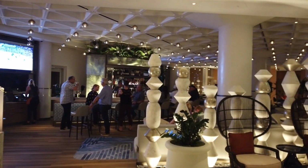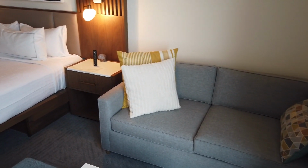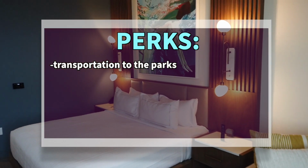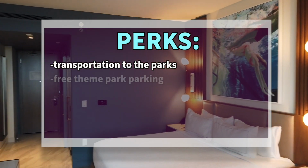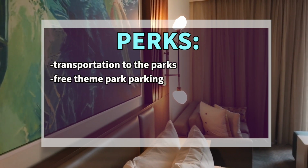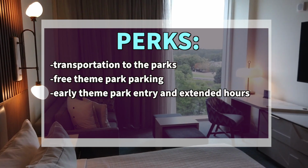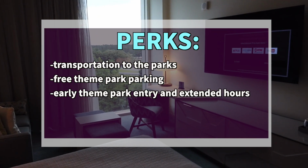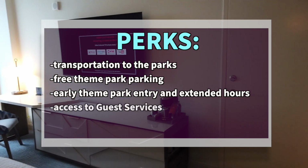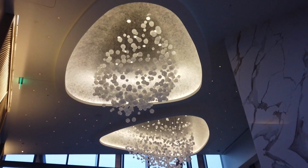That certainly depends. For one, it does have many of the same perks as the Walt Disney World Resort hotels. There's transportation to the Disney World attractions and parks. There's theme park parking, package delivery when and if it returns. It's still not available since the 2020 park closures. You get early theme park entry, and you get those extended theme park hours, so you can go super, super late. I think tonight I could have gone to Magic Kingdom until 1 a.m. So late. And then, of course, you also get access to guest services and things like that. And Genie booking windows, the whole shebang.